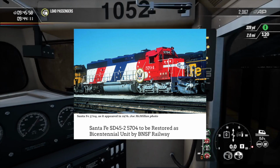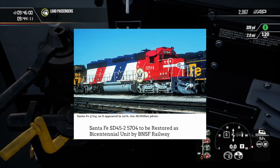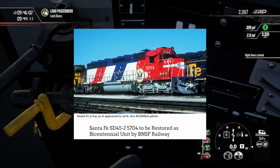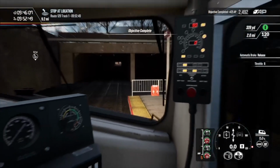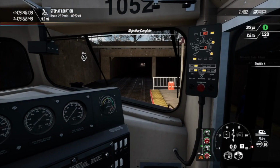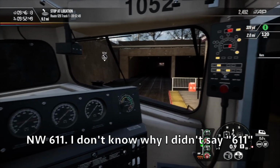At one point, this unit was a commemorative Bicentennial unit, but it was repainted into the ATSF Blue Bonnet paint scheme soon after. The museum that acquired it plans to restore and repaint it into its former Bicentennial paint scheme. 2 days later, the Railroad Museum of Pennsylvania announced that Norfolk and Western 611 will be temporarily kept in Strasburg.